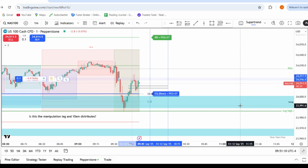And so I am just reading what happens here, and this would have been an opportunity to get in on that fair value gap. I say it's an opportunity. Obviously it's easy to see it when you're not actually placing the trade and in hindsight, but as you can see there is some level of support around that price level.